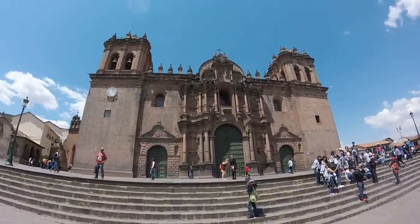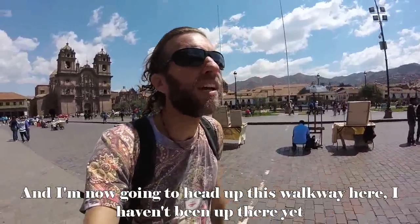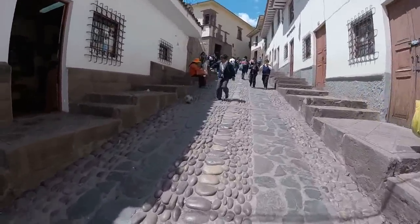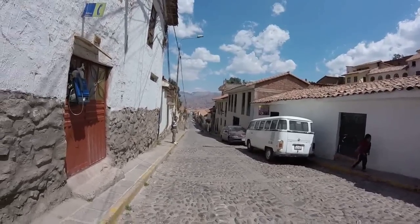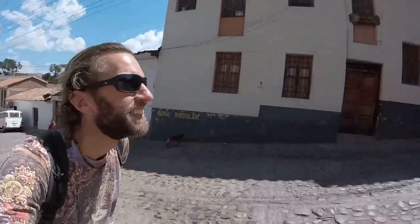This is the main cathedral of Cusco. La Catedral. And I'm now going to head up this walkway here. I haven't been up there yet. And see if I can get some views looking over the city, although the views here are not so bad either. Definitely feeling that elevation. Man, oh man. Going up.